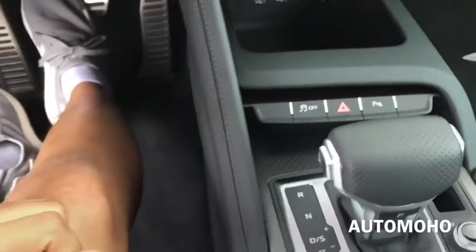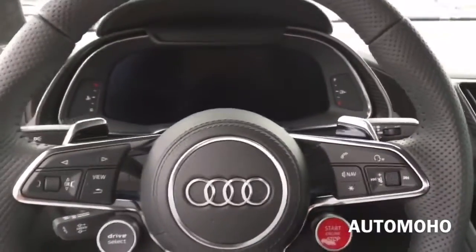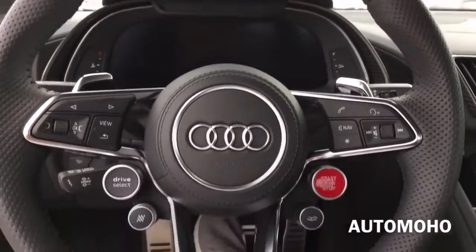I love the new cabin design. So to start the vehicle, all you have to do is push your foot on the brake and push the start button located on the steering wheel to start.